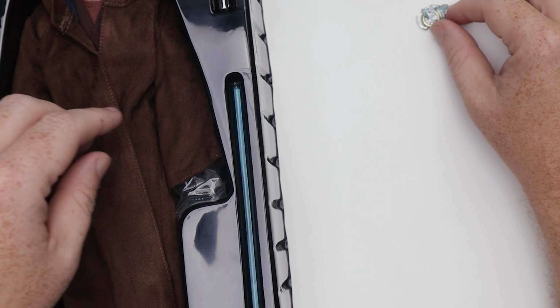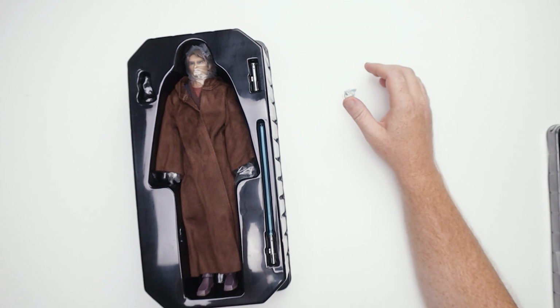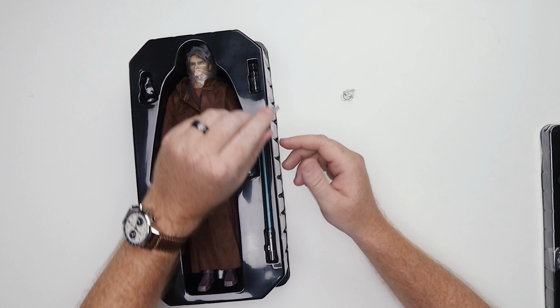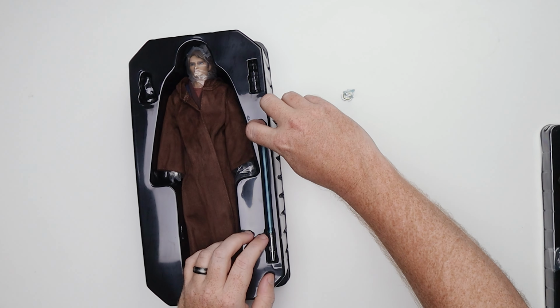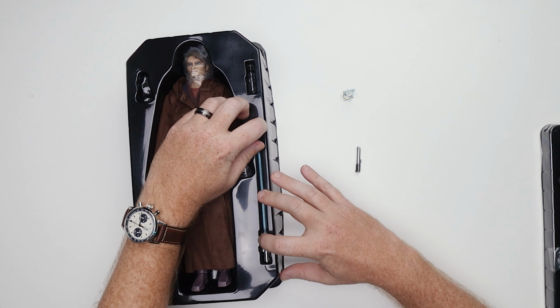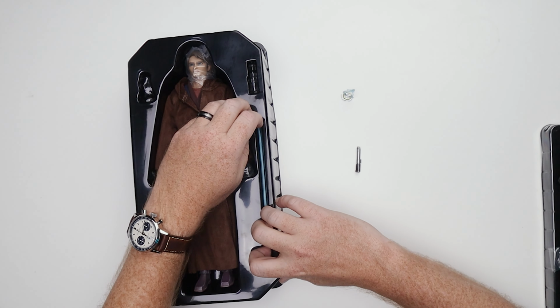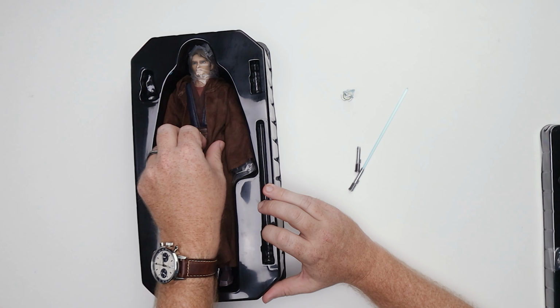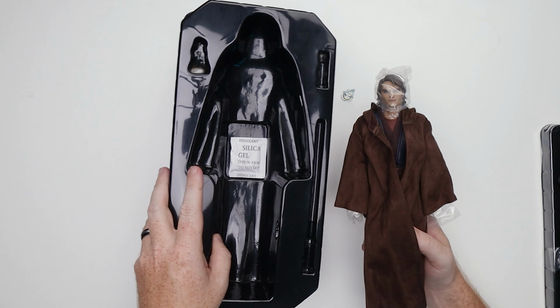No, not really. We do have two different hilts. We've got one unlit hilt, and we've got one lit hilt. We'll take a look at those, if I can get them out of the packaging or not. Come on, you can do it. There we go. And then we've got the figure, which I'm just going to pick up by the robe. And that's all you get in that tray.